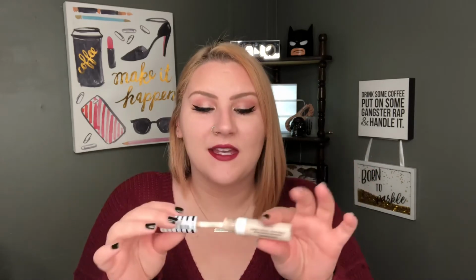So the first one I'm going to talk about is the CoverGirl TrueBlend Undercover, and mine is in the shade L100 Fair Porcelain. I have this on under my eyes and around my face today because my skin is going through some situations. I'm pretty sure this is the lightest shade, if not relatively close to it, and it's just a normal doe foot applicator.